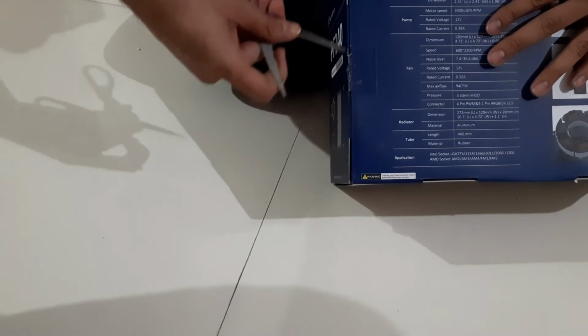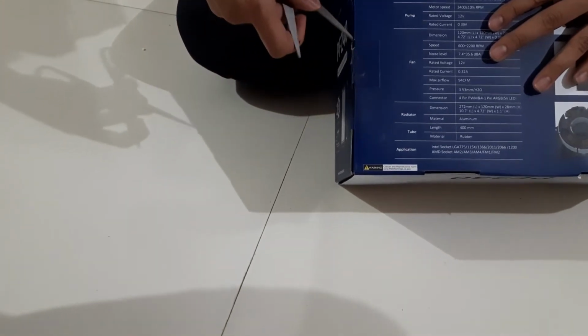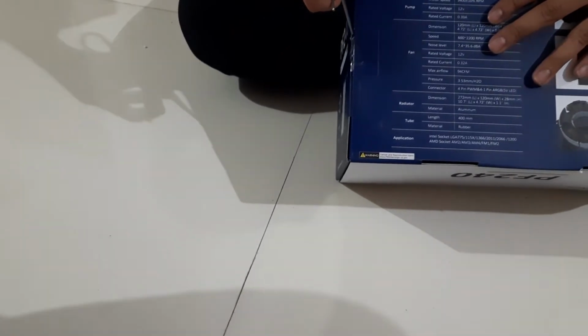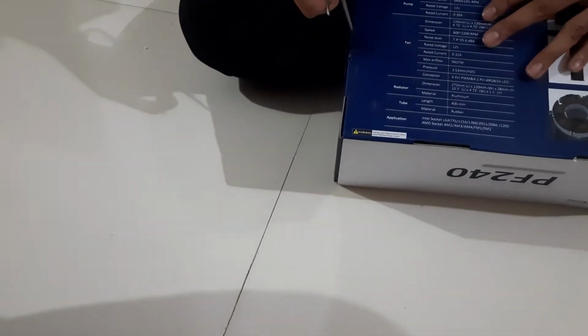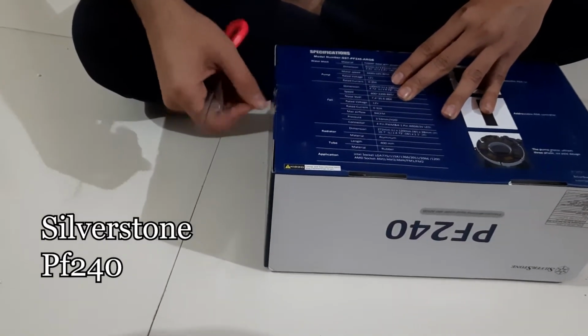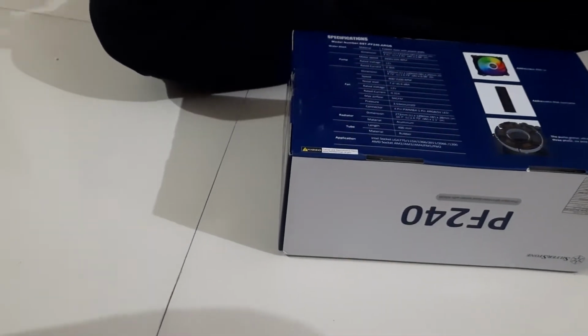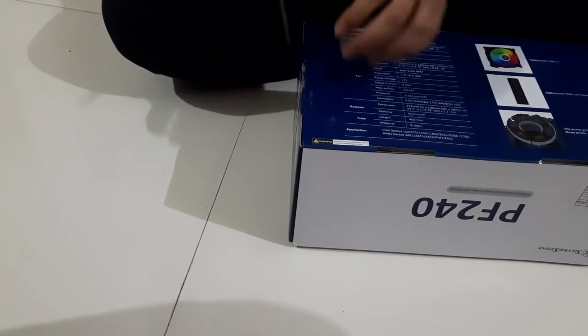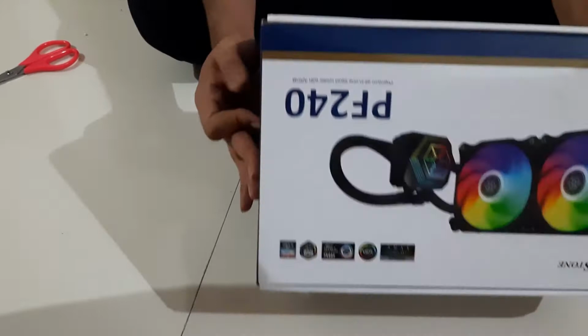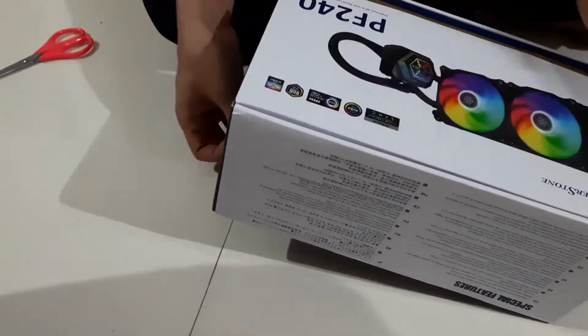Alright, the last item is the PF240 liquid cooler from Silverstone. I can see that logo right now, it's looking beautiful. Actually, the cooler logo, you know. So yeah, this is the unboxing of that cooler. It's a really good looking cooler.